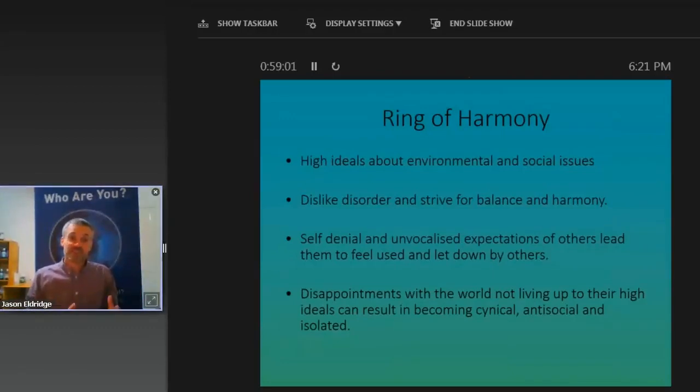They dislike disorder, and they try and achieve balance and harmony in the world. They can get into self-denial and unvocalized expectation of others, so they can eventually feel burnt out, they can feel used, they can feel let down. They can have disappointments with the world, not living up to their wonderful high ideals, and become the opposite of what they really want. They can become cynical, antisocial, depressed, isolated, blaming.